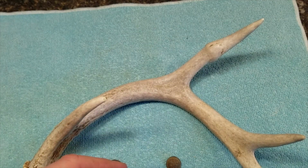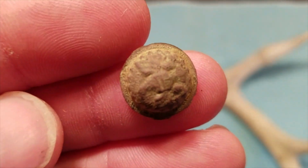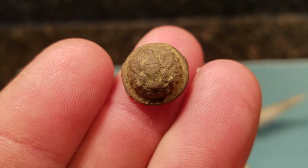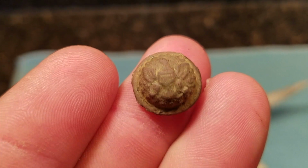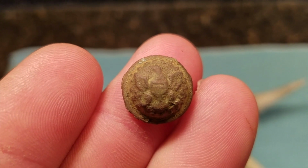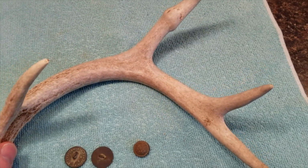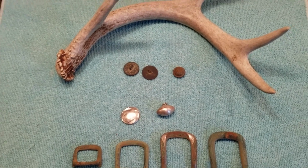Hard to see. And then here's the little cuff button, the eagle cuff button. I kept calling it a Great Seal cuff button because that's what I thought it was, but it's an eagle cuff button. That's probably off a military jacket, but that's a neat one. And then the find where I didn't even need a detector is this 4-point buck shed, which was pretty cool. So those are the finds for the week.